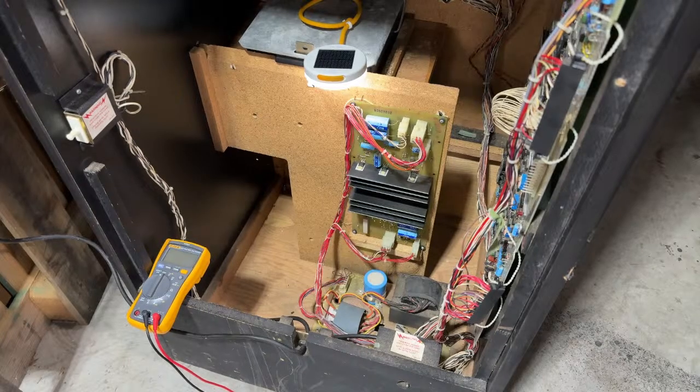All right. And there is a third smaller dip switch, and it looks like 2 of the toggles are unused, so all 4 of them should be off. That's for multiplying coin counter stuff.